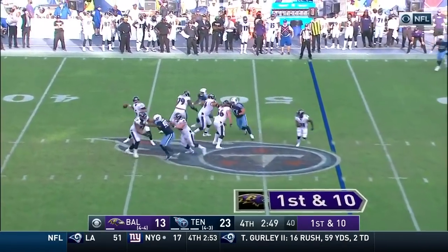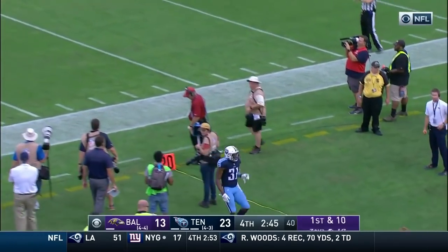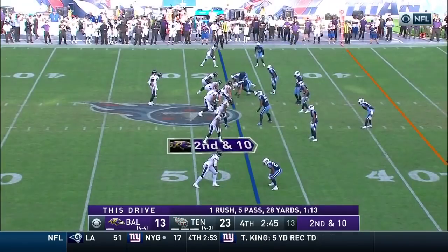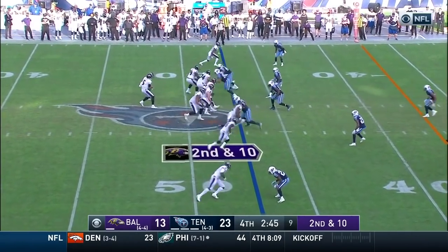Into the nickel. Flacco, 1st and 10. Nobody home. Not even on the same page. My goodness. You got to keep the ball on the field. Give these guys a chance to make a play. Clearly, though, not on the same page there.